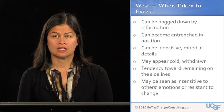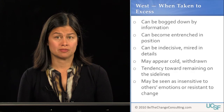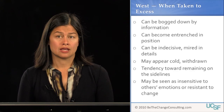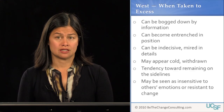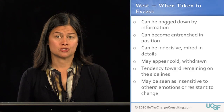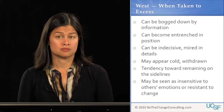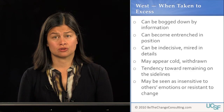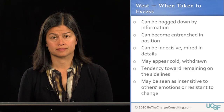West, when taken to excess, might be bogged down by the information, can be entrenched in a position, can be indecisive and mired in the details. They may appear cold and withdrawn and have a tendency toward remaining on the sidelines and being an observer. They may also be seen as insensitive to others' emotions or resistant to change.